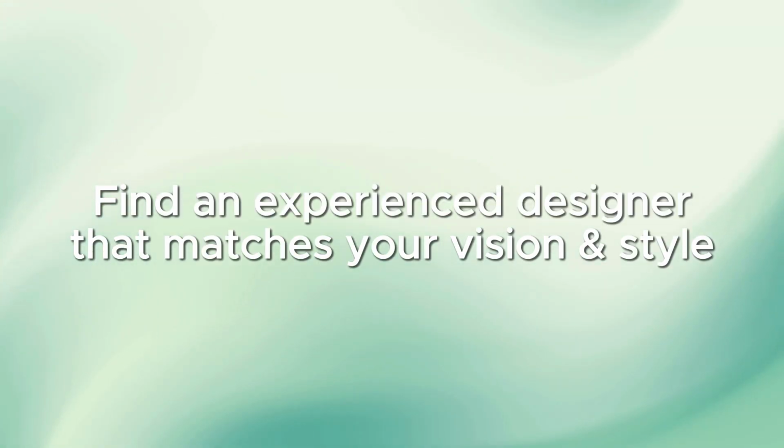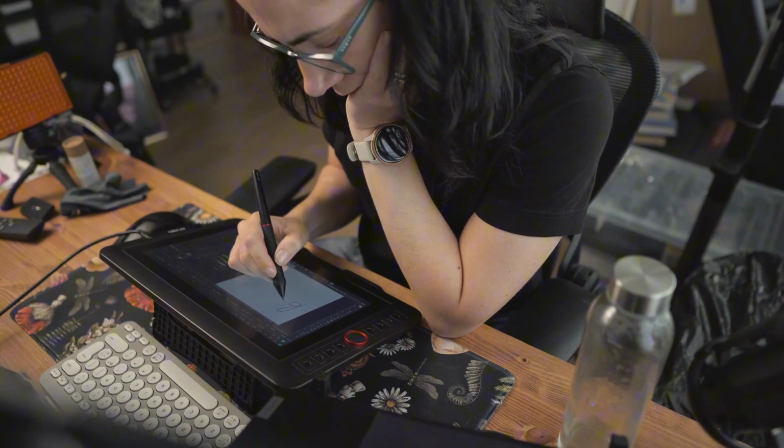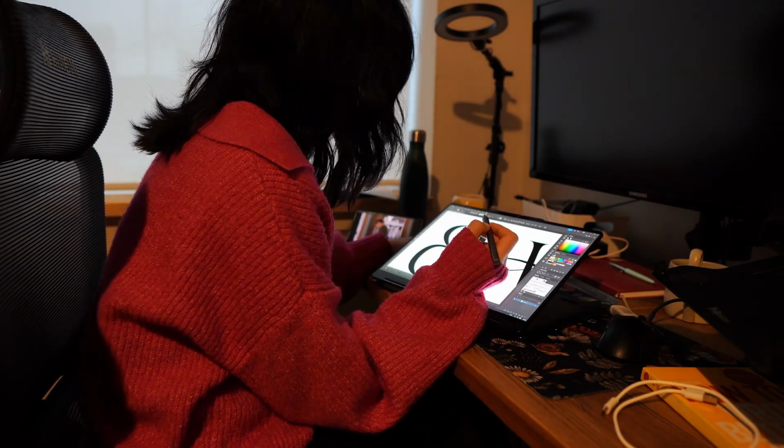Tip number 2, it might not surprise you, is to work with a professional designer that knows exactly what they are doing, and can guide you through the process of the branding, and if you have products, their packaging, and everything else that you might need as a brand.